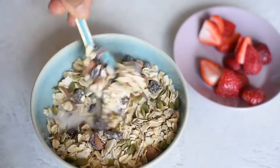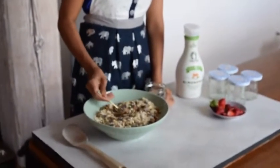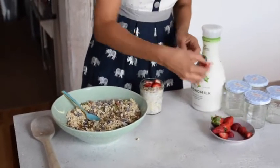I'm serving my muesli with some almond milk and strawberries, but you can also use a plant-based yogurt instead, and any fruit or toppings you prefer. If you want to take your muesli to go, whether it's for school or work, just store it in a glass jar, then add your milk or yogurt so it can soak for a few hours, and add your berries on top.